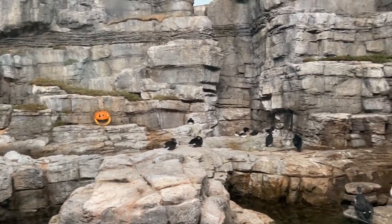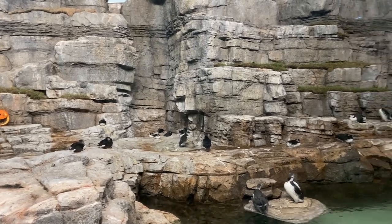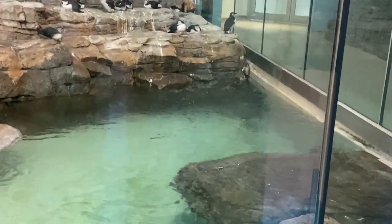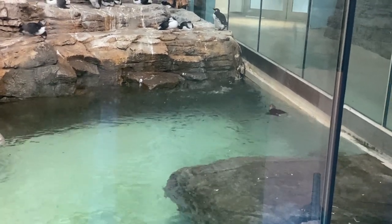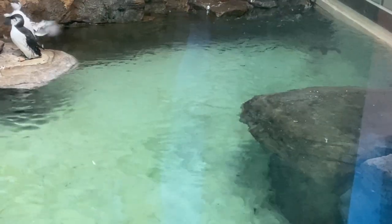The penguins that they have in this environment are the king penguin and the northern rockhopper. The northern rockhopper has a crown of yellow and black feathers behind the eyes, and they kind of make a laughing sound. The other two species that they have here are the Gentoo penguin and the macaroni penguin, and the macaroni penguin is the one with the long yellow feathers sticking out of its head.